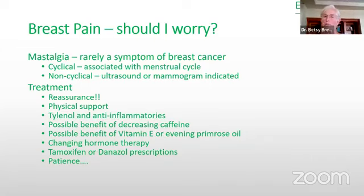Vitamin E does help, again, 50% of women, just the over-the-counter 800 international units. You can take it once or twice a day. That does help breast pain, as does evening primrose oil for some women. And I think it's always hard to know what makes you better, but something makes you better, because breast pain gets better on its own.